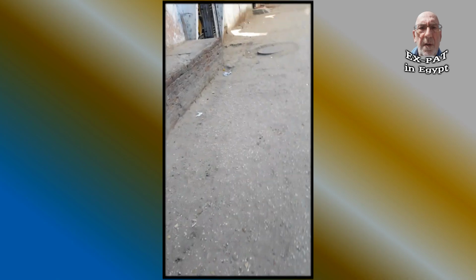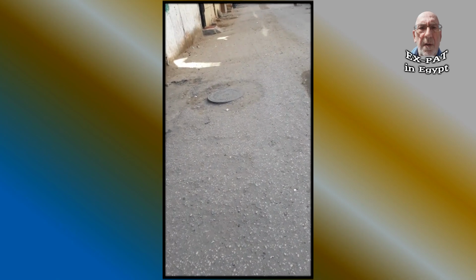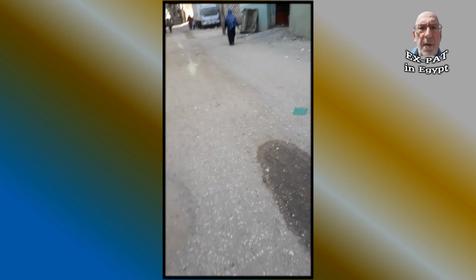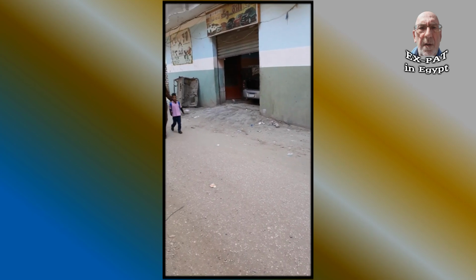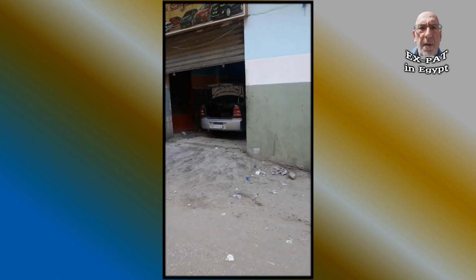As you can see, there's no regulations on dumping your litter. And these side streets tend to be really rubbish strewn. Now this garage here, this building has been closed for years. And then 2 years ago somebody rented it out, created a repair shop, which for me is an absolute pain in the arse because of the hammering.